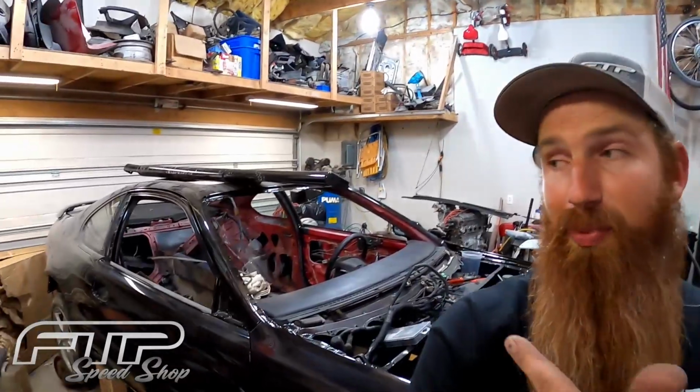What's up guys, welcome back to the shop. So I know it has been a long time since I've messed with Project Prelude, but I got burned out of this thing, painting the doors, repainting the fenders, repainting everything, the deck lid, all the problems we had in the spring. Had the truck and some other things come up and just got burned out, put it on the back burner. That being said, it's time to get back to work on it.